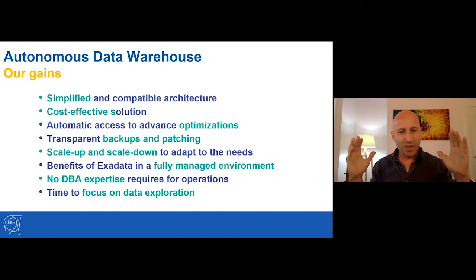So we don't want to optimize the system. What we want is to profit from the system to do whatever we want it to do, which is analyze the data. When you have this Exadata and all this performance tuning that is done automatically for you, this is perfectly fine. I mean, that's a perfect scenario for us.